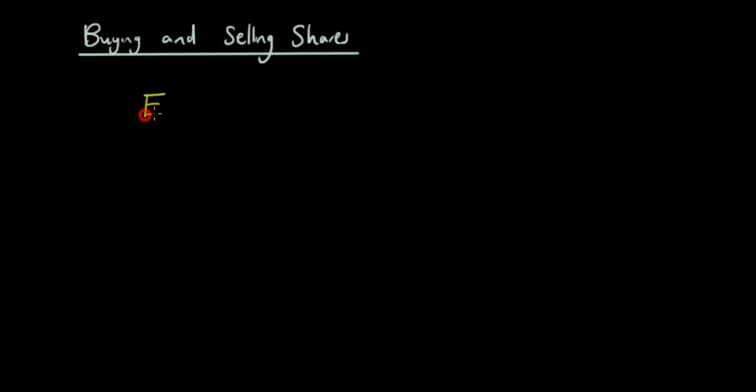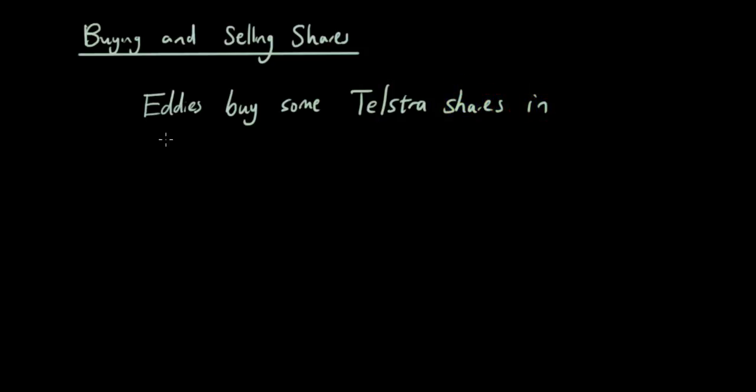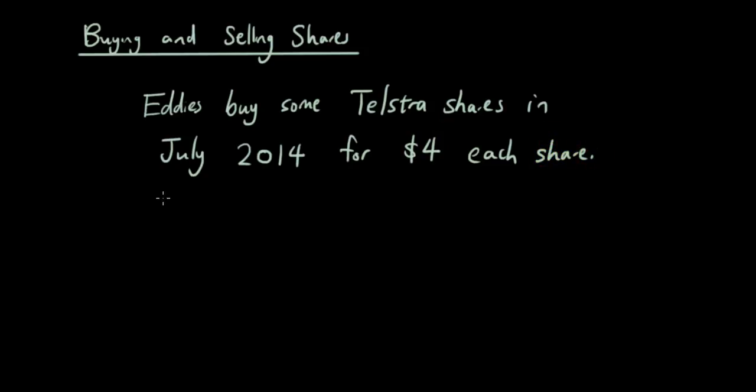So let's say Eddie buys some Telstra shares in, let's say, July 2014 for $4 each share. Right, I bought at $4 per share, and Eddie bought, let's say, 2,000 shares. Okay, 2,000 shares at $4 each.